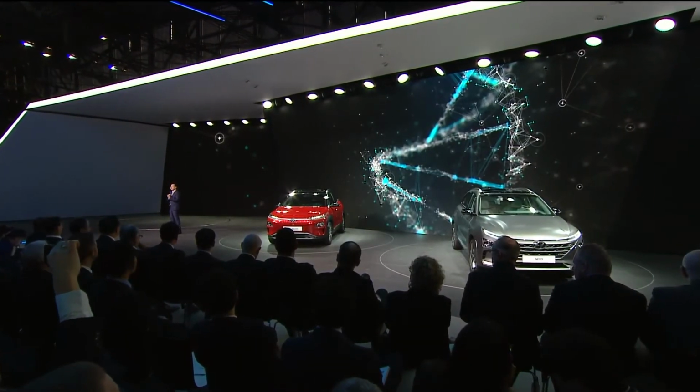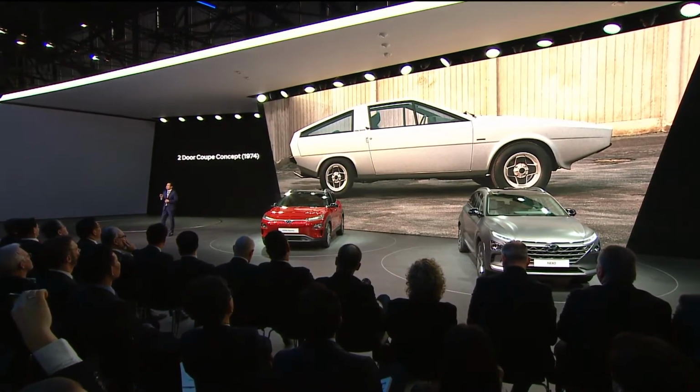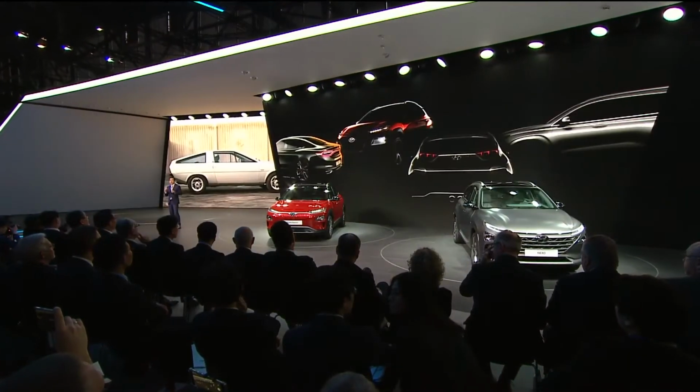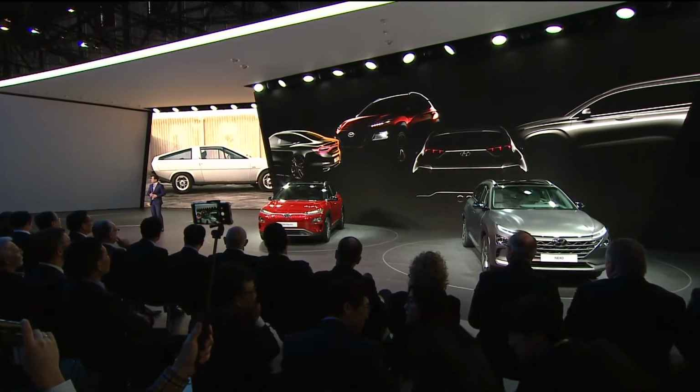Hyundai design roots go back to 1974 when we launched the two-door coupe concept at the Geneva Motor Show, the mark in the birth of our design DNA. From its experimental, unique design, a distinctive, sporty character was born. This sporty character has been embedded in Hyundai design since the beginning. The question now is, where do we go next?